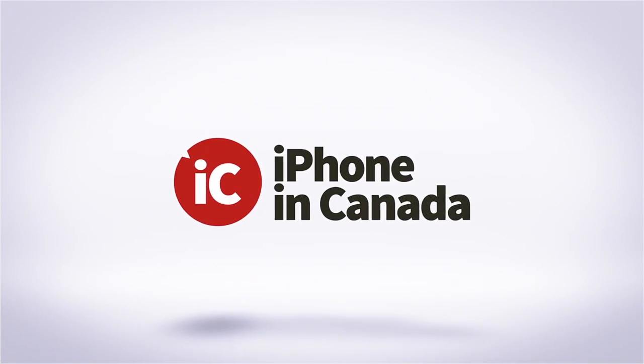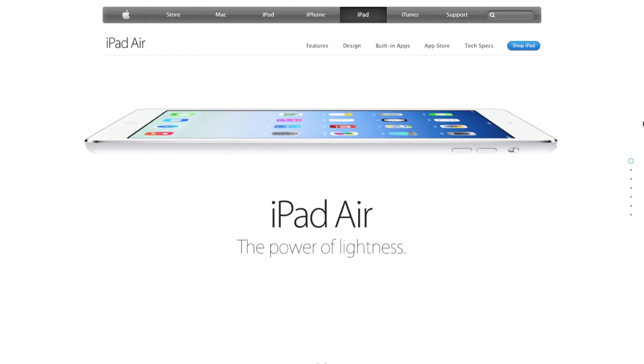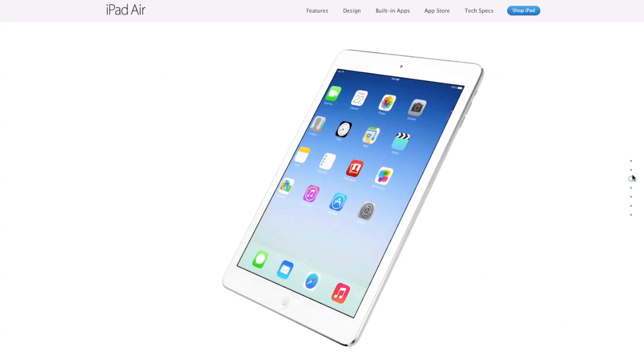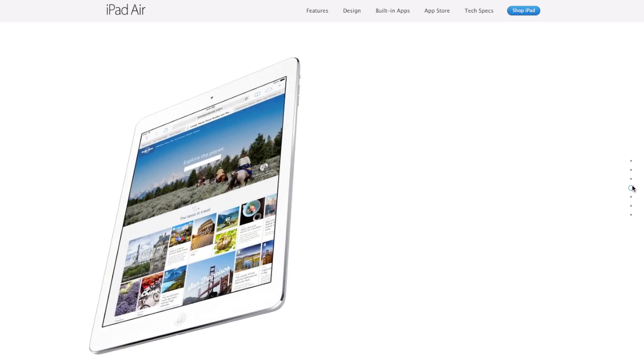As expected, Apple today announced its refresh to the iPad lineup. On November 1st, we're getting the new iPad Air. It's the same full-screen iPad, but thinner and lighter. Now, according to Apple, it only weighs a pound and is 20% thinner than the current fourth-generation iPad. It also sports a thinner bezel.